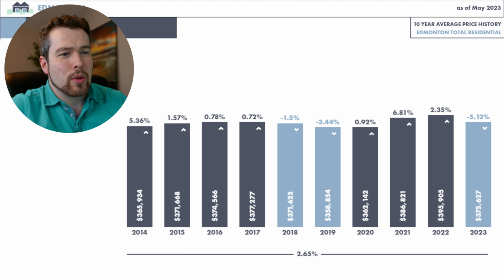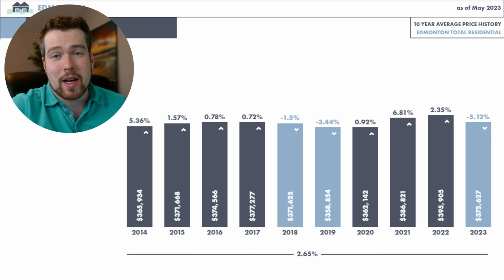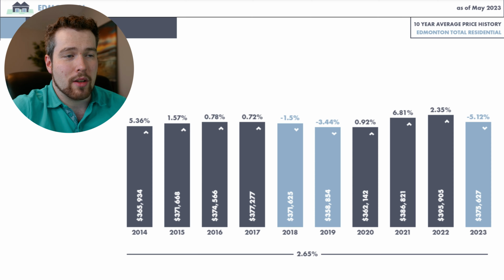A lot of that is seasonal, but it caught a lot of people by surprise since the interest rates had been quite a bit higher. Most people, or a lot of people at least, were still expecting prices to go down, and that seems to be just the opposite of what's happening. Let's continue on here. If you look at the prices for 2023, on average, they're down 5.12% compared to last year. A lot of that's still making up for the losses that we got in the later half of 2022.